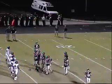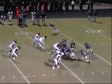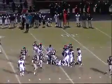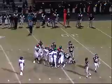Clock running with 25 seconds. Lions come to the line of scrimmage. Single back in the backfield, 2 wide receivers, right and left. Quarterback's going to take the snap, hand to the fullback again, right up the middle of the field. Looks like Central's content to run the clock out with 13 seconds, and that should be the last play before halftime, because they're in no hurry to get back to the huddle.